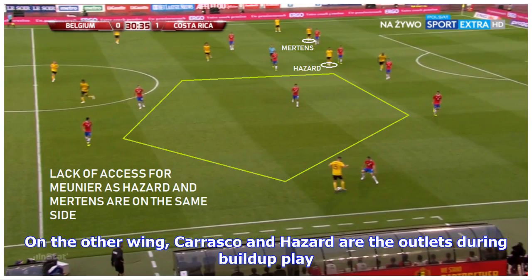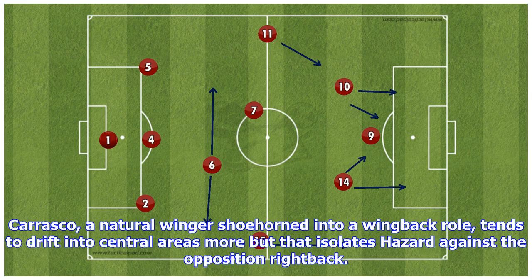On the other wing, Carrasco and Hazard are the outlets during build-up play. Carrasco, a natural winger shoehorned into a wing-back role, tends to drift into central areas more, but that isolates Hazard against the opposition right-back. Given his 1v1 superiority, Hazard is at an advantage in such situations.